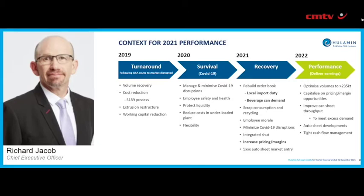Moving on to 2020, from turnaround, we moved into survival as the world economy kind of shut down to some extent from the end of the first quarter of 2020. We continued to have reasonable demand for products through 2020, and it was really all about keeping the plant going during those very difficult disruptions, the lockdowns, the working from home impacts. Keeping employees healthy and safe was a real challenge in 2020.